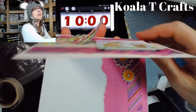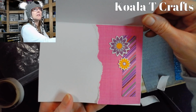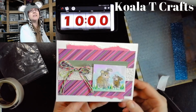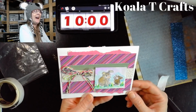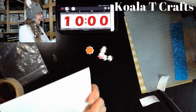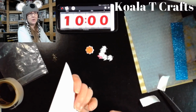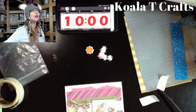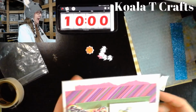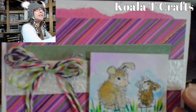Let's see, we did a little bit of glitz on the inside too, which is so cute. So the fun about this is that I don't keep these cards. So if you do send one in, I will punch my name on the back, stamping of course, and then I will send it right back to you. So the person that gets it today is Dawn Taylor. So Dawn, this is coming right back at you, girlfriend. So thanks for joining in and sending this.